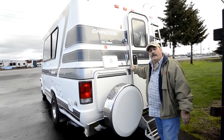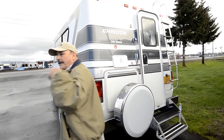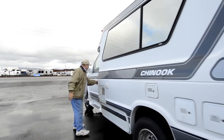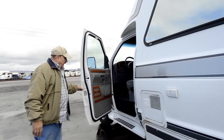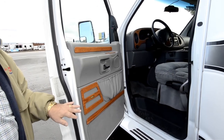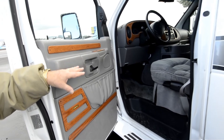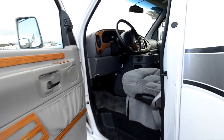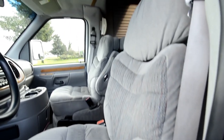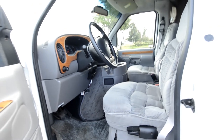And before we go inside, I want to show you one more thing that I think is pretty neat. Come with me. As you look into here, I told you it was a 1999. Look at this. It's like new. The fabric, the furniture, it's all Flexsteel furniture. The seats are nice and cushy and very, very comfortable. And I'm going to jump up in that seat and show you something.